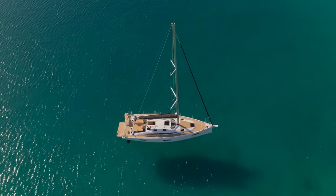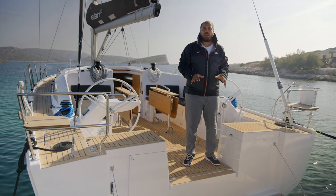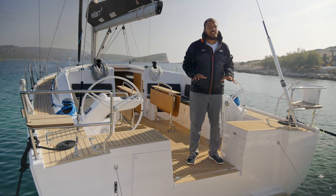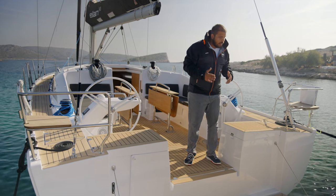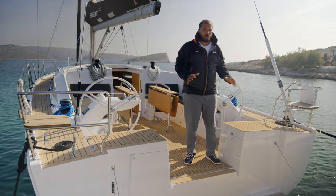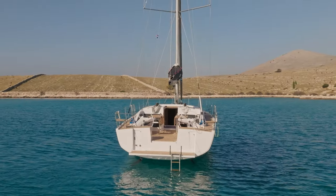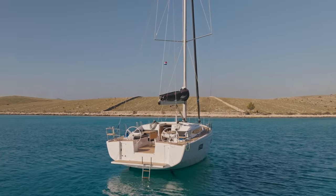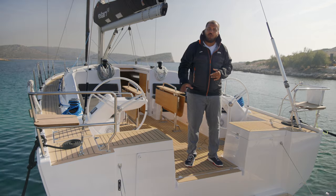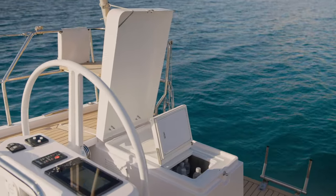Let's start talking about this yacht at its transom. Here you have a small bathing platform covered in synthetic teak already in the standard specification of the yacht. You can upgrade this with a large platform that comes to the top of these boxes and enables a safer cockpit environment. These boxes are either empty storage or can be upgraded with a grill or a refrigerator.